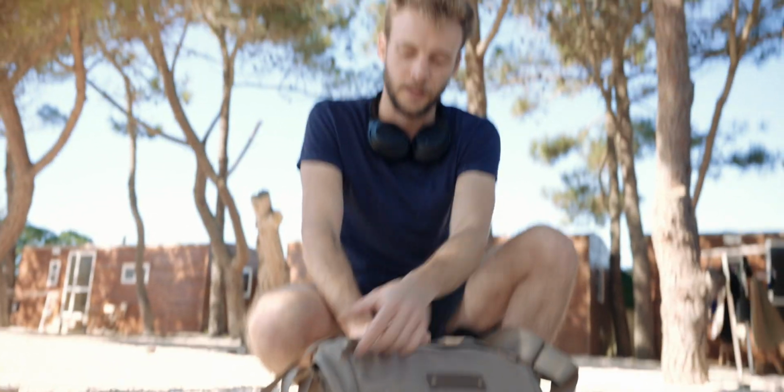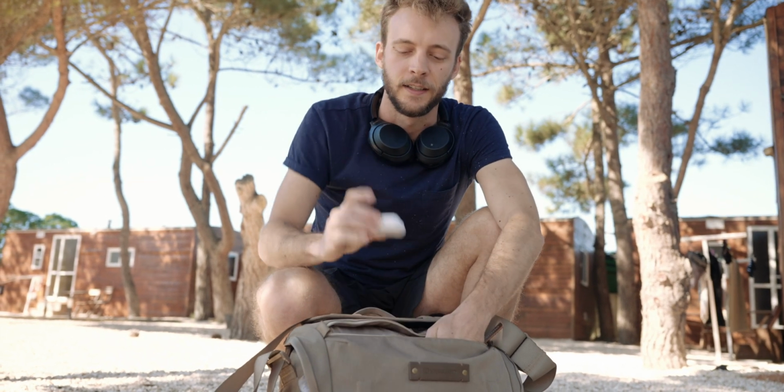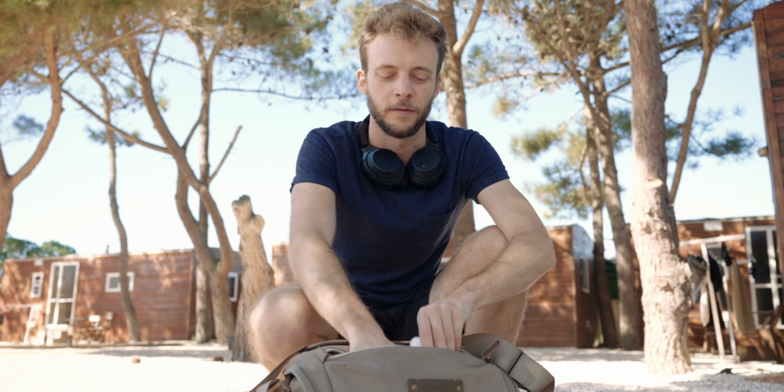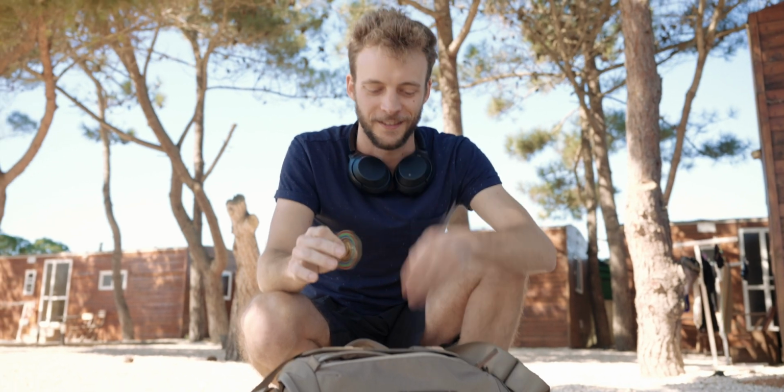We're gonna start with just this little front pocket, which is the most accessible pocket, the things that I need the most. AirPod Pros. These are good for walking around the city, shooting photography. If they were real AirPod Pros, it'd be even better. Shh, don't tell them that. Yeah, I got ripped off on these ones. They're fake. I'm never gonna fall for that again.